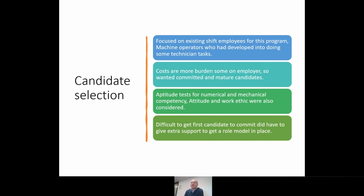The costs are burdensome on the employer for this program, and Trish has probably gone through the grants that have since been introduced. But it is more expensive than the toolmaker apprenticeship route or the electrical apprenticeship route, where there is more support for the employer. So we definitely wanted to pick folks who had the right attitude, who are mature, who we felt would complete the course and benefit from the apprenticeship. We did introduce aptitude testing, a range of numerical and mechanical competency tests for people that apply now for the apprenticeship, because we keep adding to the pool of apprentices.